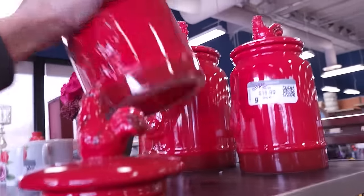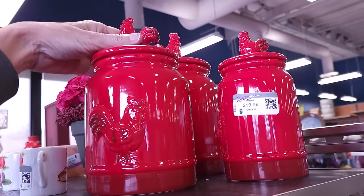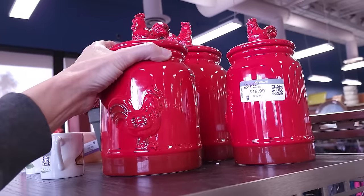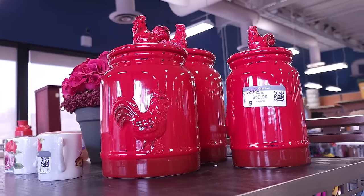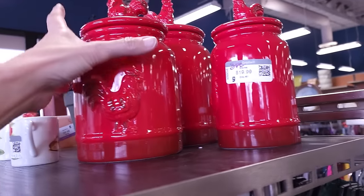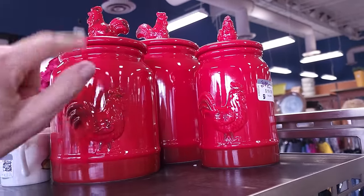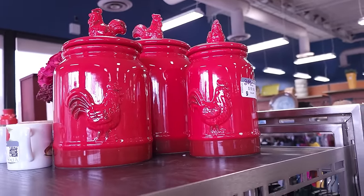Now, this is not a bad deal for three canisters. They are contemporary, the kind you would find, again, at Home Goods. It's $20 for all three pieces. My reservation is that I don't want to ship all three of those pieces, and most likely somebody would want all three of them together as a set. So for that reason, I'm going to leave it, although that might have been a good investment.